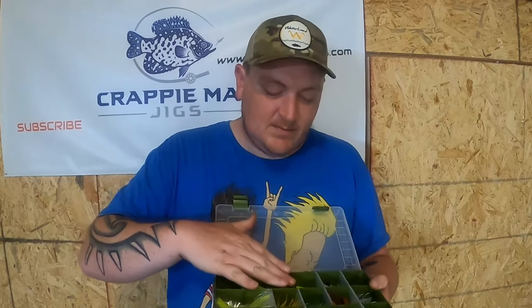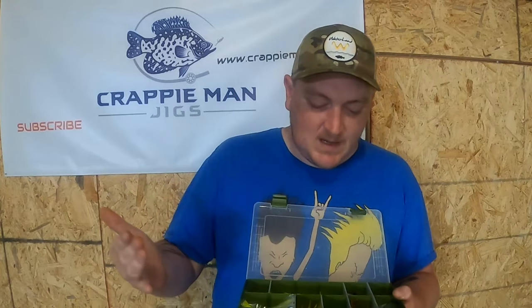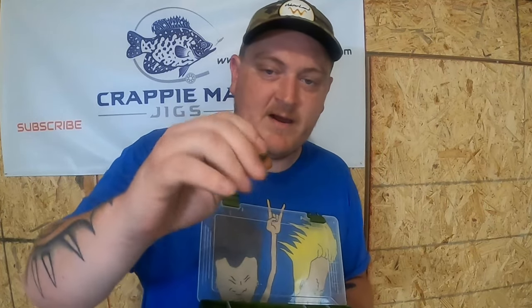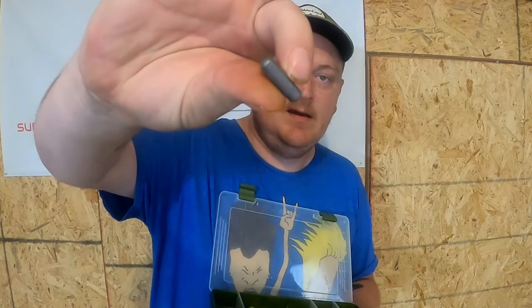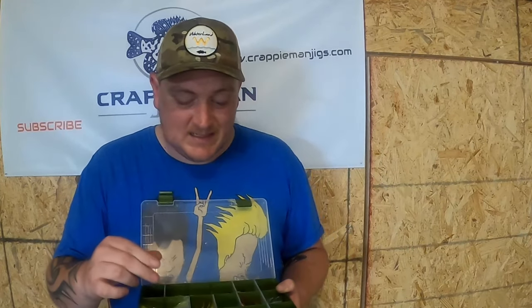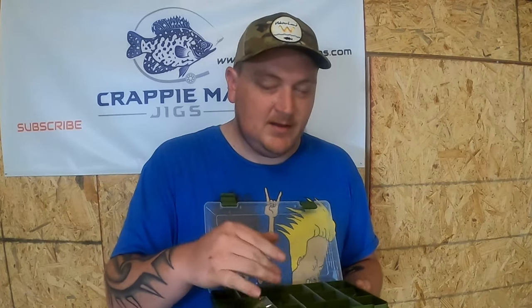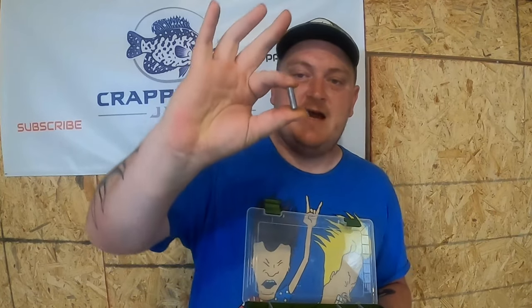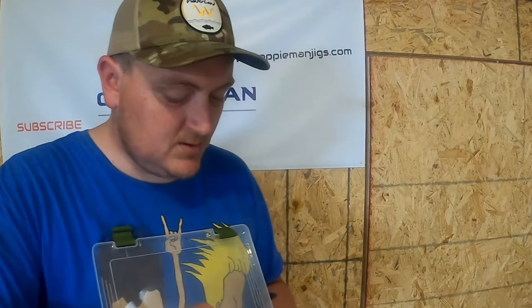So we got 100 Crappie Man green little minnows in here, but I've also added 5 of my favorite Livescope weights. These are cylinder weights. I don't know where to buy these, and I'm down to probably my last 50 of them. I've got to figure out, I believe it's a drop shot mold and somebody put a wire in it. A guy came and gave me a bunch of lead to melt down to make jigs a couple months ago, and he had these in there and I just started using them. But this thing shines so well on the screen.